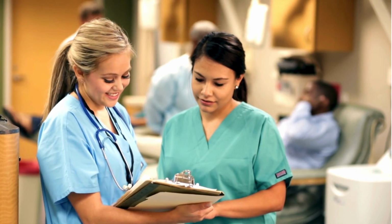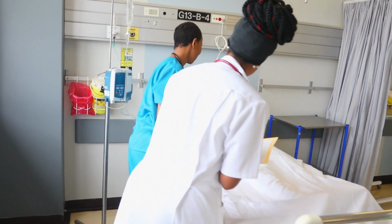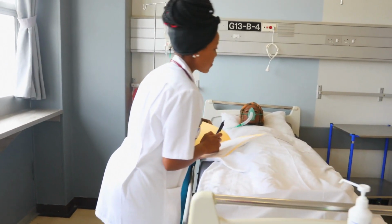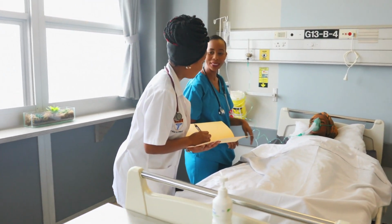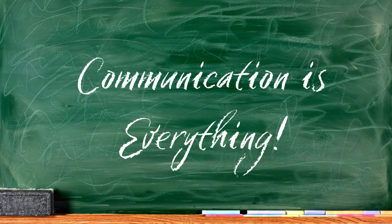Now, bedside reports, which is where reporting should take place. This is where you're going to involve the patient for better communication. Understand something? Teamwork really does make the dream work. Communication is everything.